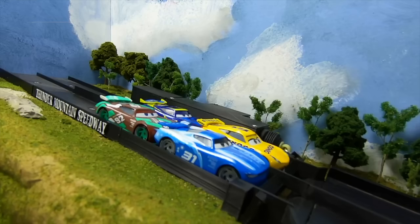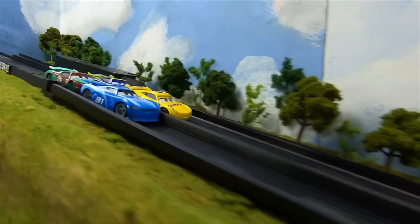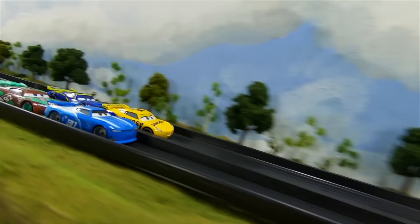We've got Spinner and Ramirez in row one, Shifter, Garcia, row two. And we are racing. Spinner and Cruz battle for the lead through one. Cruz into the wall. She flips. She still leads the way. Here they come through turn two. Cruz spins, and Cam Spinner drives right around her to take the win. Garcia second, Shifter third. They all manage to get around Cruz. The garage lights are off, and an absolute heartbreaker for Cruz Ramirez.